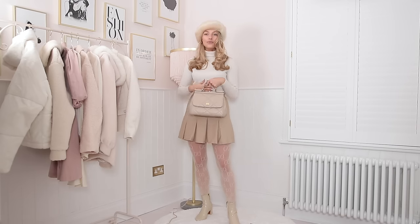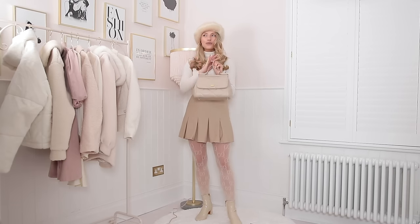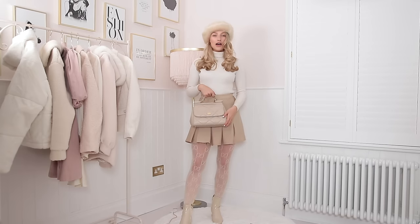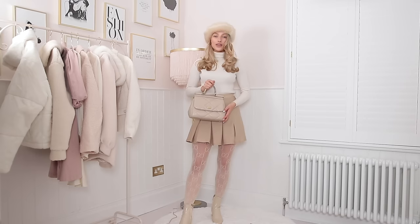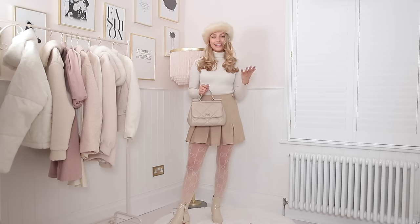I was really unsure because I already had a D&G Sicily in a very similar color. But to me, they're two completely different bags. I love them both so much. And this is just the perfect winter bag with this neutral color. It goes with everything. So hopefully they still have this. I think they do. And obviously I will link it if they do.